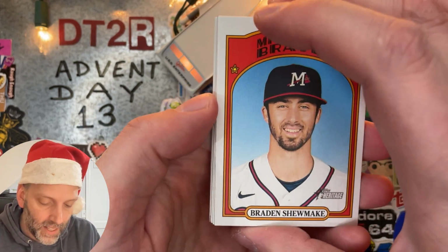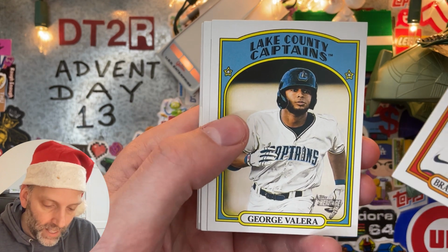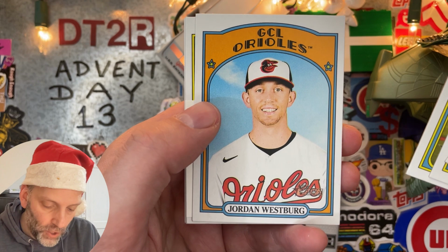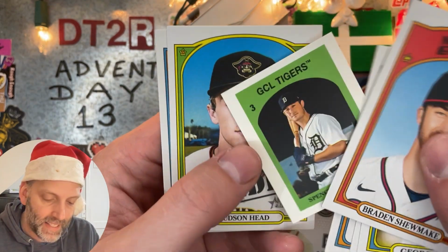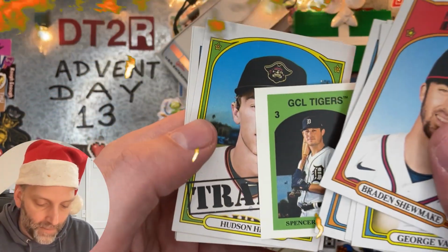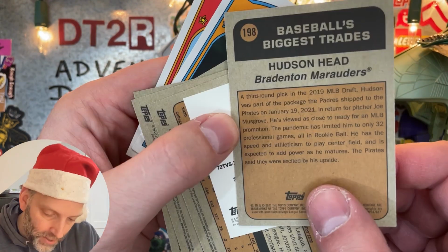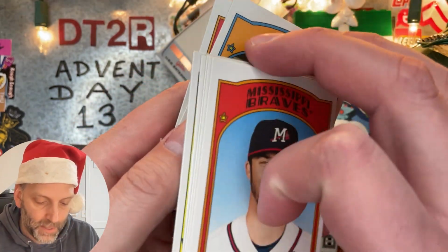Good luck. Let's start off with Braden Shoemake, George Valera, Burl Caraway, Jordan Westberg, and we got another stamp. I didn't think we'd get this many stamps, but that is a Spencer Torkelson. That's a pretty nice stamp there. Hudson Head, he is traded. Who was he traded to? Padres shipped him to the Pirates, so I believe he should be on the Pirates now, unless he has been traded again.